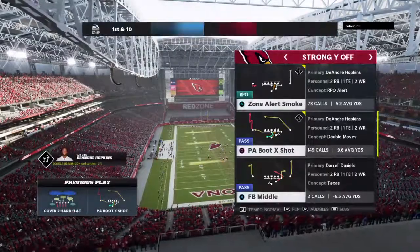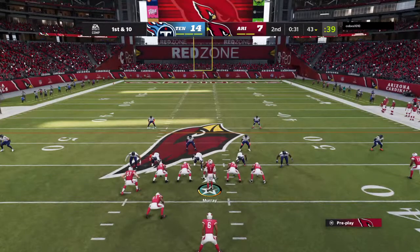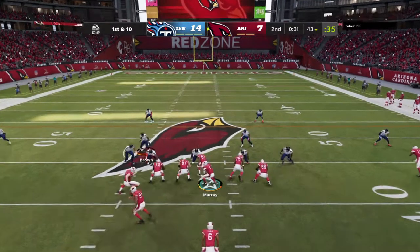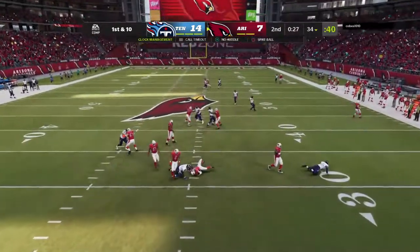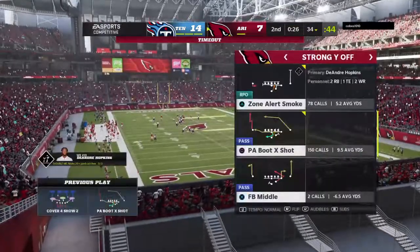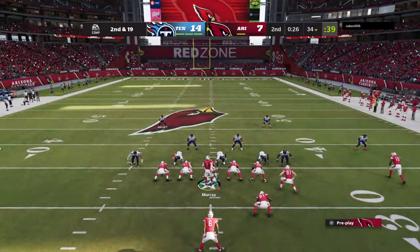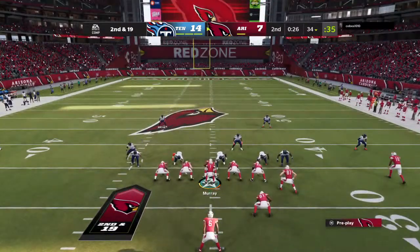The Cardinals going to use the first of their timeouts as they'll stop it with a little over 30 seconds to go in the first half of play. Play action. Now it's Murray. And Murray in trouble here, and down he goes. Now the Cards going to call another timeout, their second, as they'll stop the clock with 26 seconds to go until halftime.